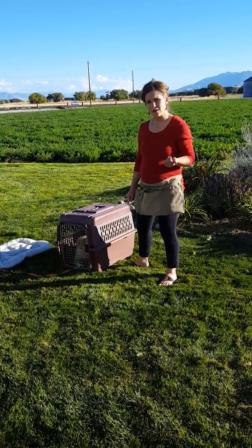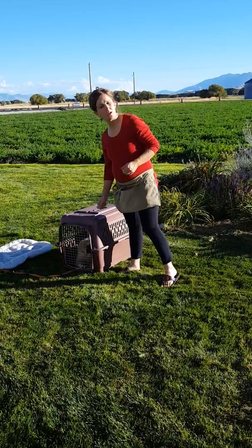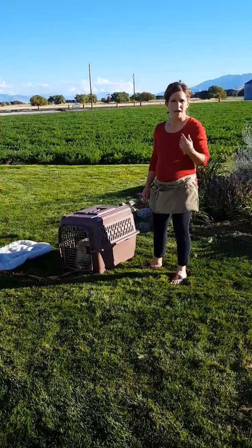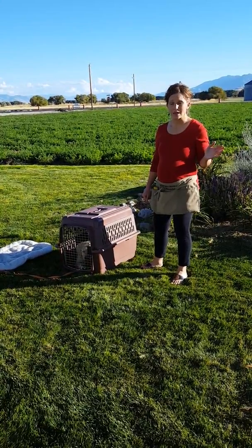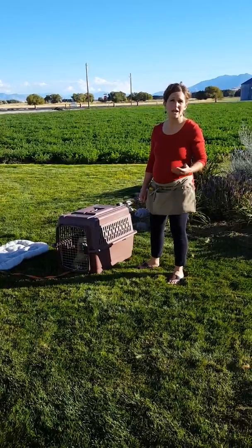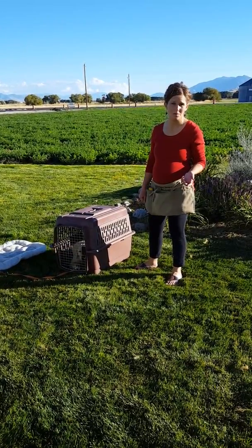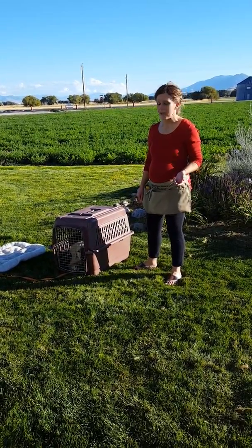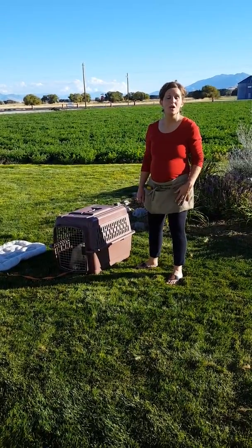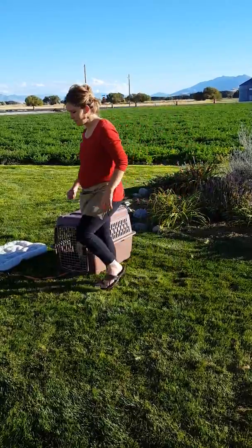The first of our manners is anytime he's released from anything, a crate, coming in and out of your home, getting out of the car, a kennel or your yard, a gate. Anytime he's released, he needs to wait for your verbal permission before he's allowed to come out. And that kind of sets the foundation for our training program, which is we're replacing physical control with verbal control. And we'll show you how to do that.